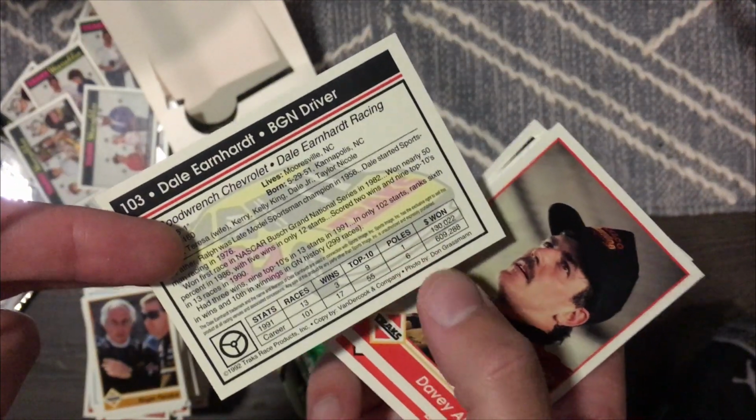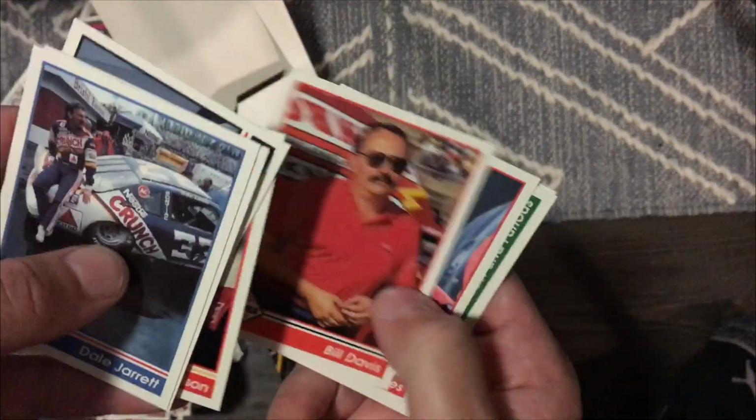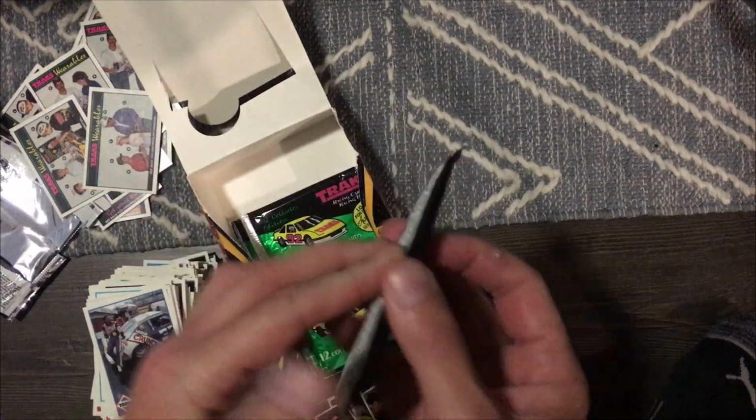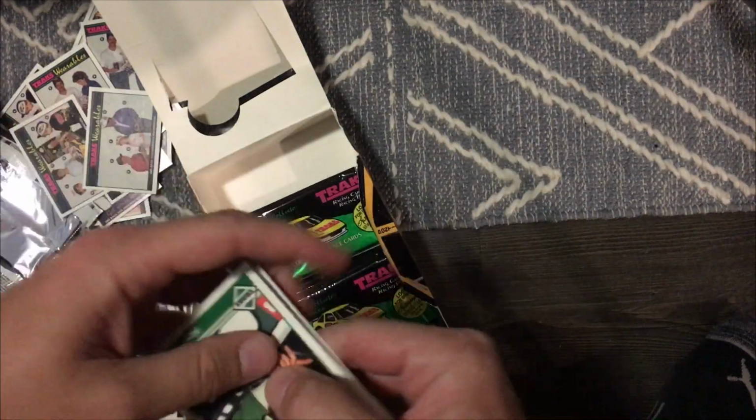And I believe Press Pass purchased the name Traks, and in the early 2000s, they started releasing a lower end product with the name Traks, which I believe is what Panini has right now with the Donruss Racing.